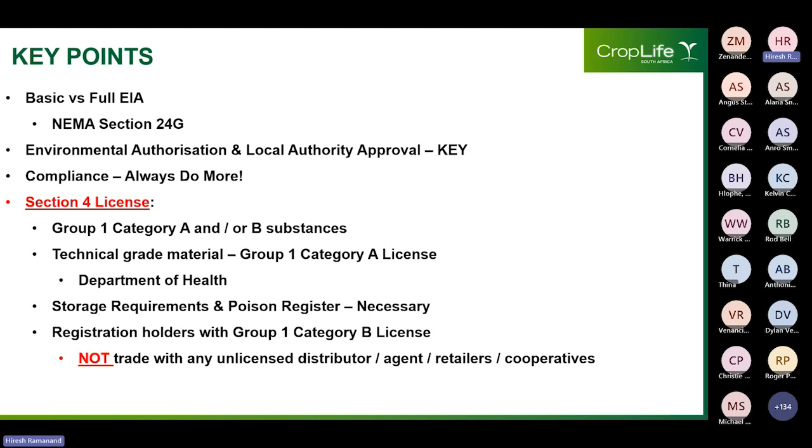Now, it is also important for me to reiterate that registration holders licensed to trade with Group 1 Category B products must not trade with distributors or agents, retailers that are not licensed to trade with Group 1 Category B products. It must be clear to distributors that under no circumstances may such products be sold by any affiliated agent without a valid license.